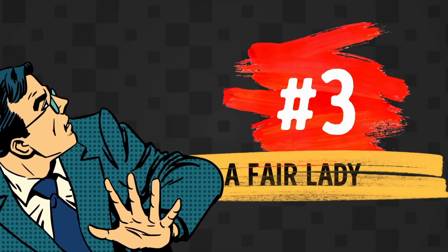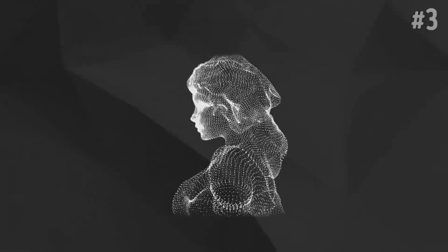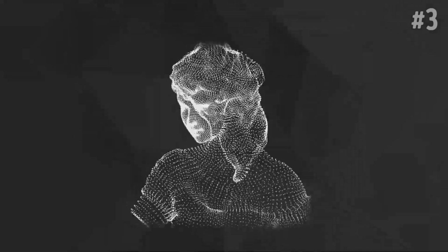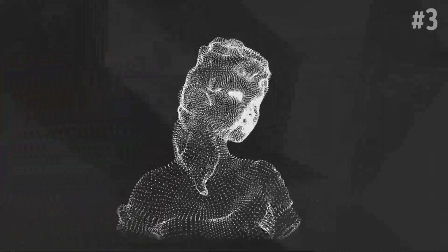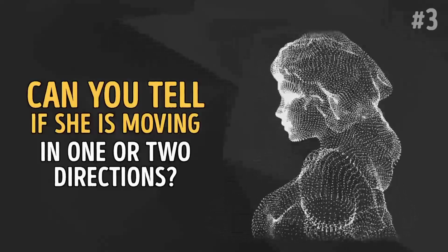Beautiful lady. This beautiful lady must be a ballerina, how else could she spin with such grace? Like she's walking on tiptoe, but we're not here to talk about her artistic skills. Can you tell if she's moving in one or two directions?